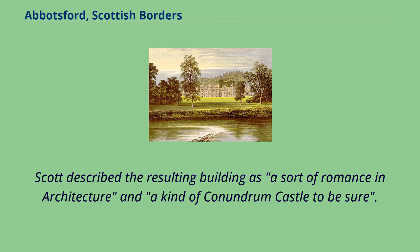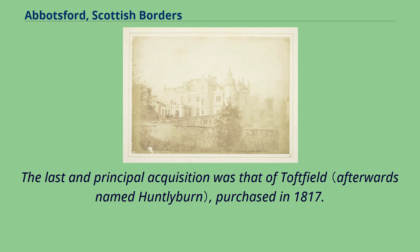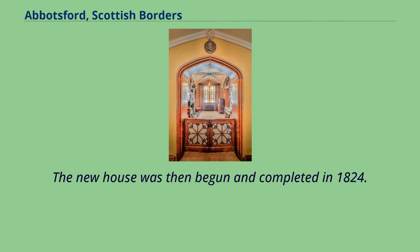Scott described the resulting building as a sort of romance in architecture and a kind of conundrum castle to be sure. The last and principal acquisition was that of Toftfield, purchased in 1817. The new house was then begun and completed in 1824.